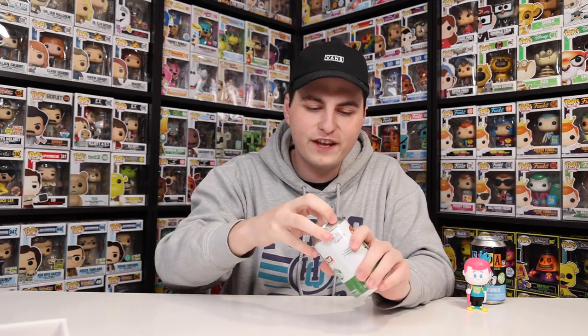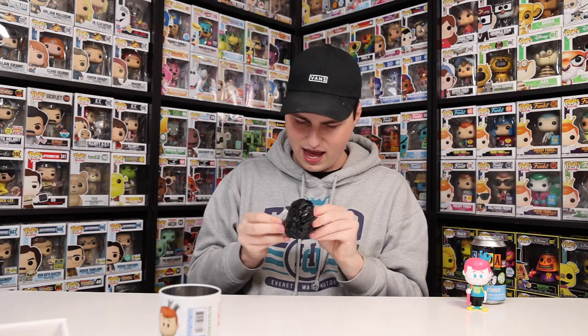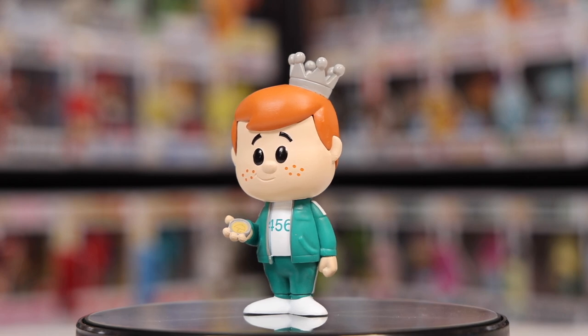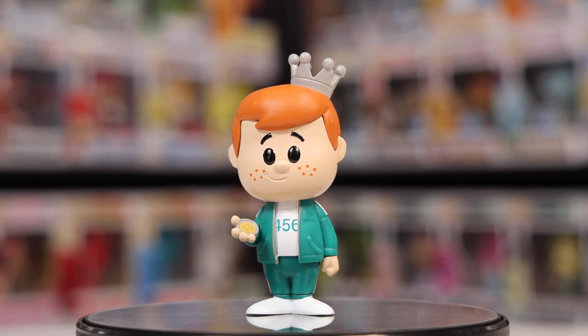And now, everyone, we've got the Freddy Funko as Player 456. And I wanna see how they did the Dalgona cookie in his hand. Is it gonna be like printed on or maybe like a little bit etched in? I don't know. So here we go, guys. Let's find out what we've got going on. And it looks like, I can't tell yet. And I'll be honest, if it's etched in, I'm gonna be super surprised because of how small that cookie is. Okay, no, it's just printed on top, but still a really well done figure.